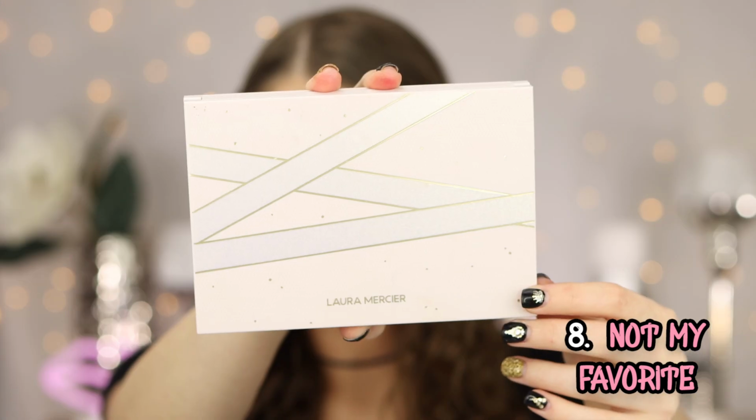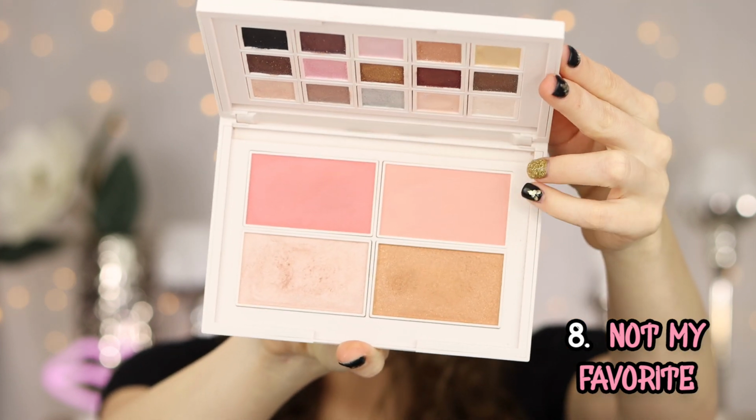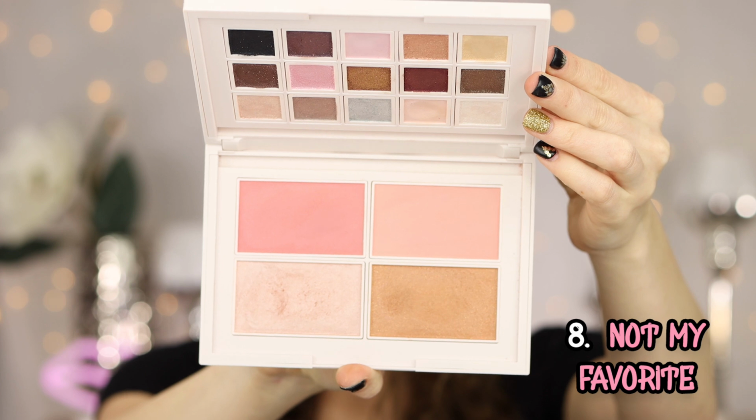The next palette is this palette here from Laura Mercier. This is another palette that I got in PR. This was like their holiday palette, and it's a double-sided palette. It has like face products on one side and then eyeshadow on the other. So the eyeshadows in this palette honestly are just not good. I'm not a fan.